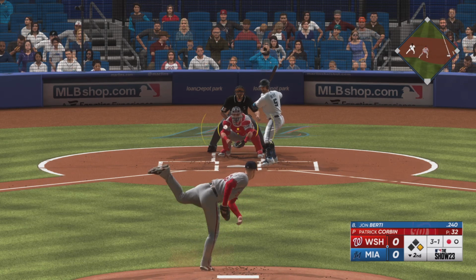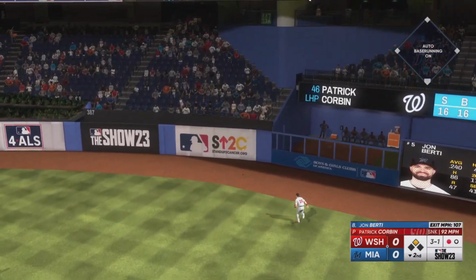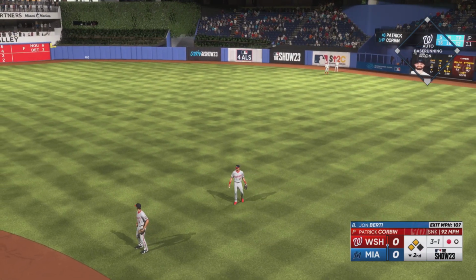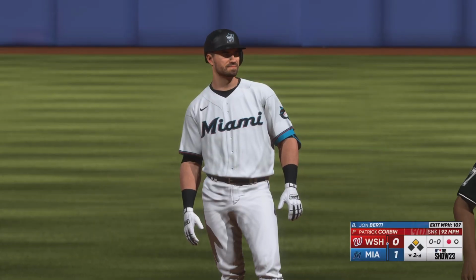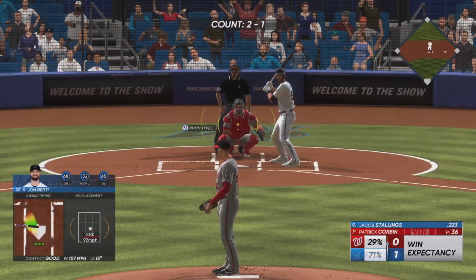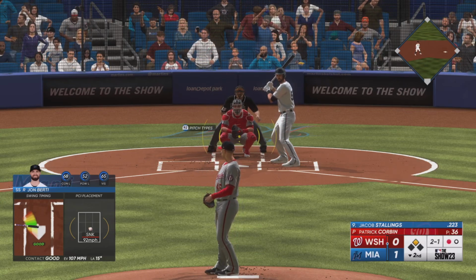3-1 now. Hammered, and this one could be extra bases. Segura around second, headed for third. Segura headed for the plate. He scores, and it's 1-0. Well done, drives in the run. Absolutely hammered that baseball. Very loud coming off the bat. 107 was the exit velocity, and at that speed, it's going to be a great result more often than not.